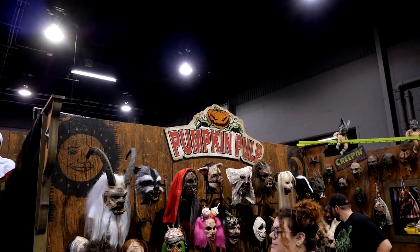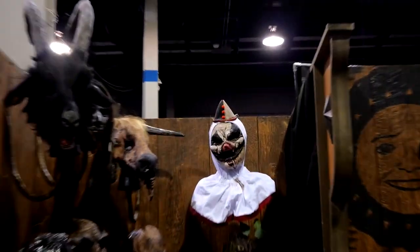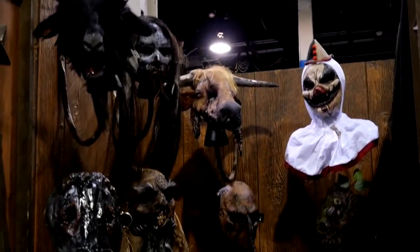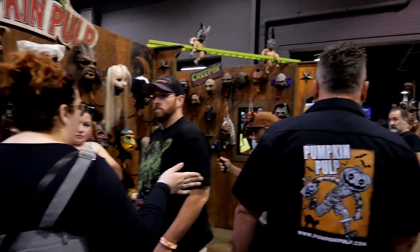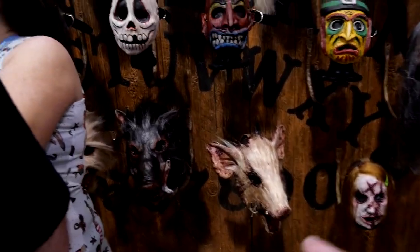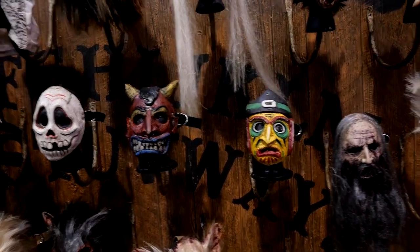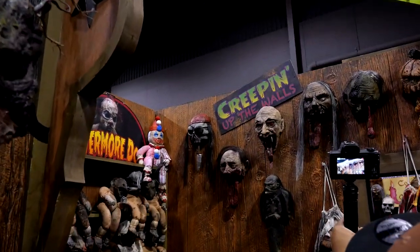Yeah, more masks here at Pumpkin Pulp. I like that clown one back there. It's pretty cool looking. And all the animal ones too are very cool looking. That'd actually be really kind of scary, though, the goat masks and stuff like that. That's actually really cool. Or a pig mask. The old guy. I like these animal ones. Those are kind of scary. Oh, that is Sasquatch. Yeah, right. We finally found him. Yeah, those are cool. I like that pirate over there.